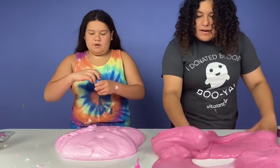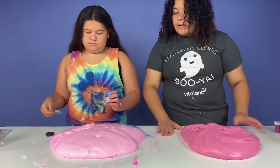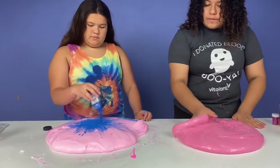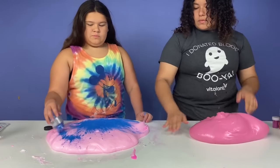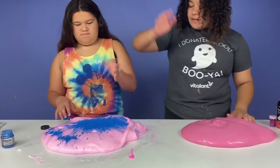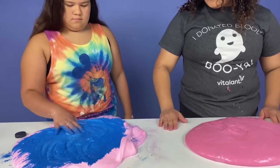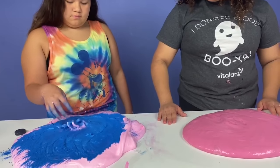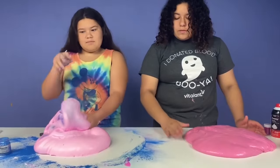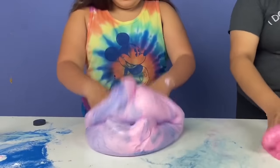Let me add my pigment. I do think it's gonna turn blue or purple. I think it's gonna turn purple. I think it's gonna turn like a violet color. No, wait! Spread it around. Wow, that looks so cool. I love fixing store-bought slime and then turning them into homemade slime. Me too. Let me get your pigment for you. Turning purple, I could already see it.